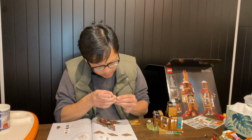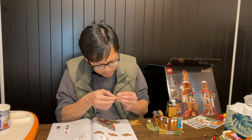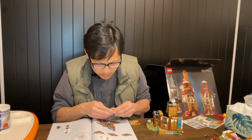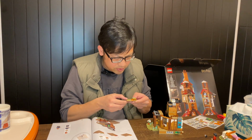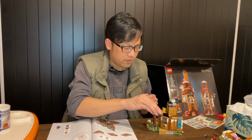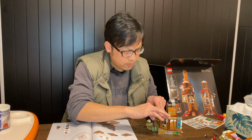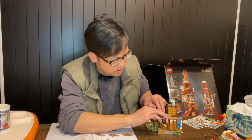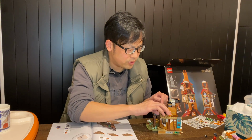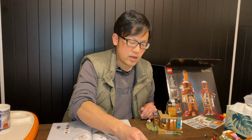Oops. It's always hard to apply stickers. But for this type of graphics, I'm fine. They don't have it printed because there's not much other use. But for parts where there's clear reusability, I wish they were printed. So anyway, we've got bag 5 done now.